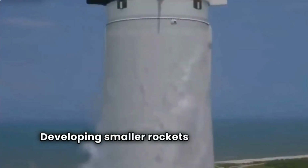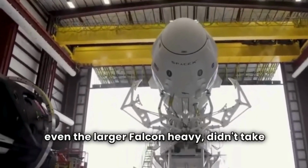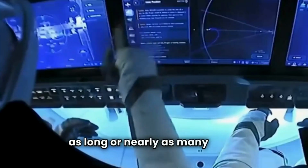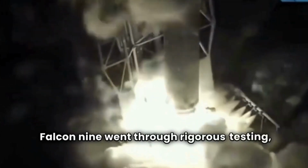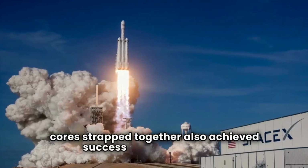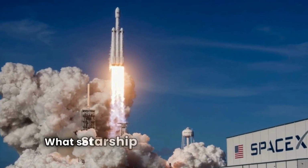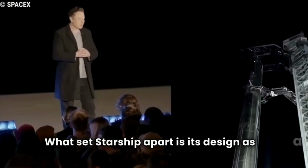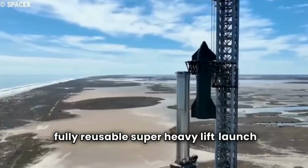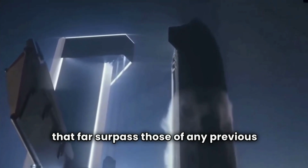Developing smaller rockets like the Falcon 9 or even the larger Falcon Heavy didn't take SpaceX as long or nearly as many tests. Falcon 9 went through rigorous testing, but its development timeline was much shorter compared to Starship. Falcon Heavy, which is essentially 3 Falcon 9 cores strapped together, also achieved success relatively quickly, performing its maiden flight in 2018. What sets Starship apart is its design as a fully reusable super heavy lift launch vehicle with capabilities that far surpass those of any previous rockets.